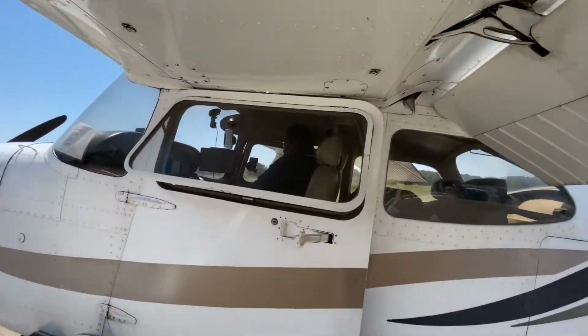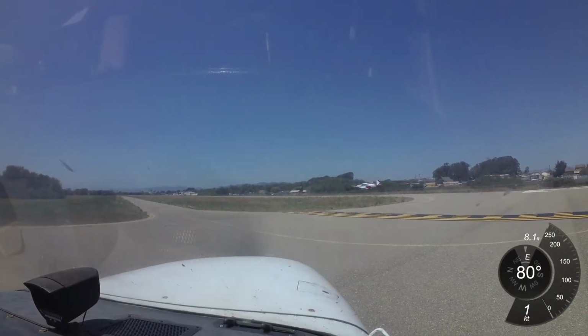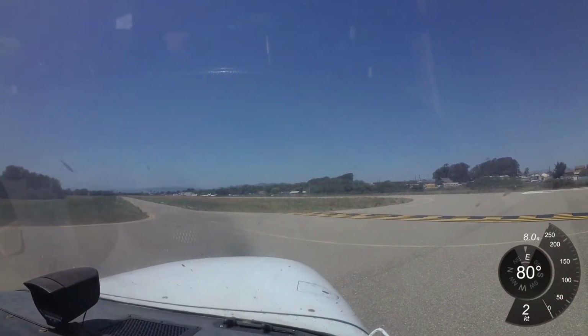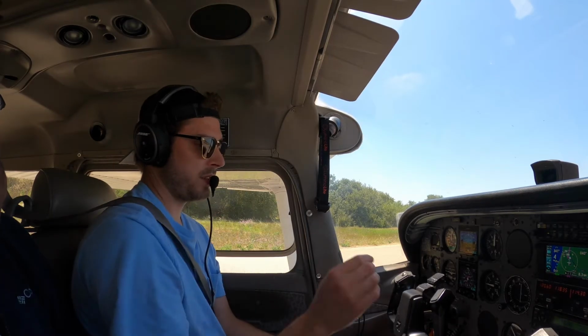You ready, TJ? Let's go. Annunciator panel test, everything's good. That Mooney is beautiful. Yeah, they're nice, they're fast too. Really? Everything but Cessnas are fast.